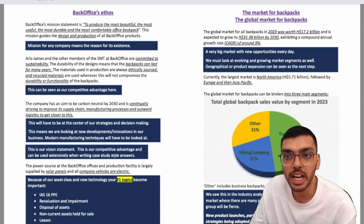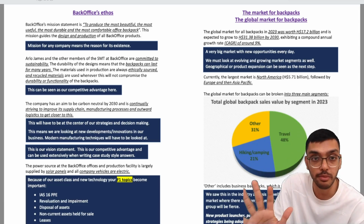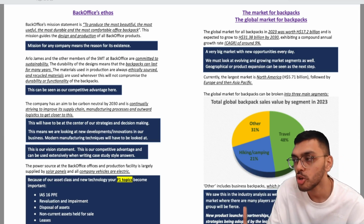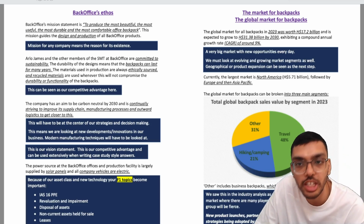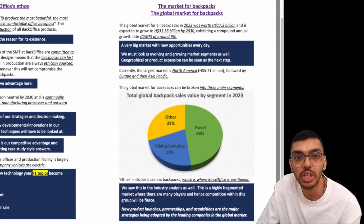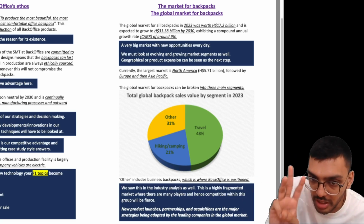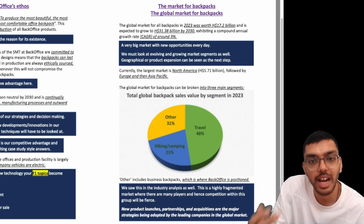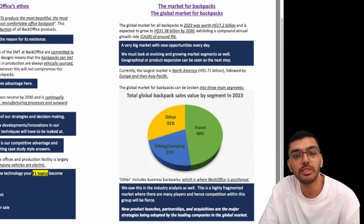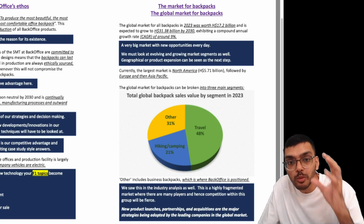Currently, the largest market is North America, followed by Europe, and then Asia Pacific. They are giving you market information here, not about Back Office. So the market is huge. North America is highest, then Europe, then Asia Pacific. The global market for backpacks can be broken down into 3 segments. If you look at total global backpack sales, there are 3 segments: travel, other, and hiking/camping. Other is where Back Office is positioned. So we are part of the market that has 31% of the market share.